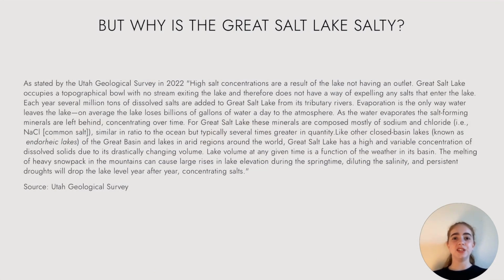Now we're going to delve into the reason why the Great Salt Lake is salty. As stated by the Utah Geological Survey in 2022, the high salt concentrations are a result of the lake not having an outlet. The Great Salt Lake occupies a topographical bowl with no stream exiting the lake, and therefore it does not have a way of expelling any of the salts that enter the lake.